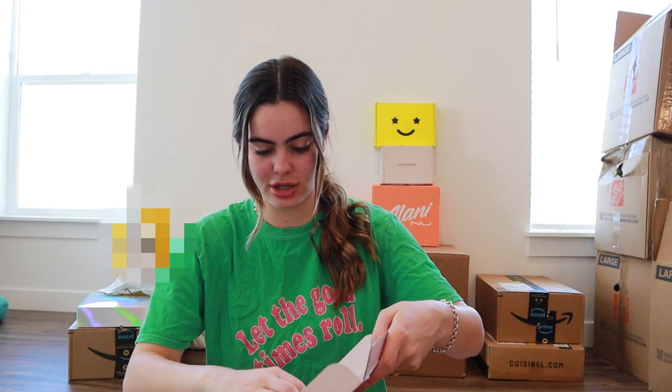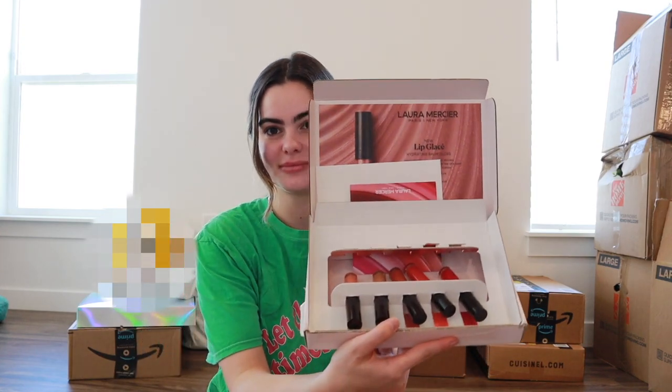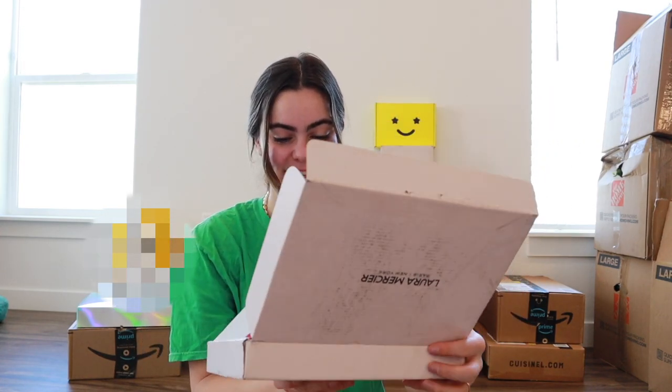Next up, there's some lippy stickies. I definitely just ruined this one. I'm gonna try to make it look cute. Okay, you got some lipsticks. Bro, I love Laura Mercier a lot. Thank you, Laura Mercier. I'm very excited.